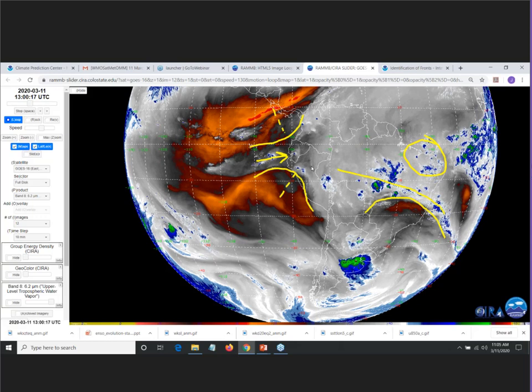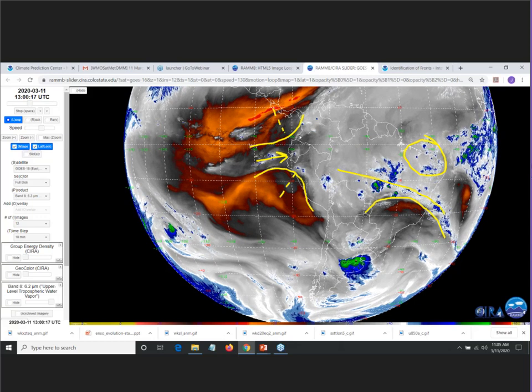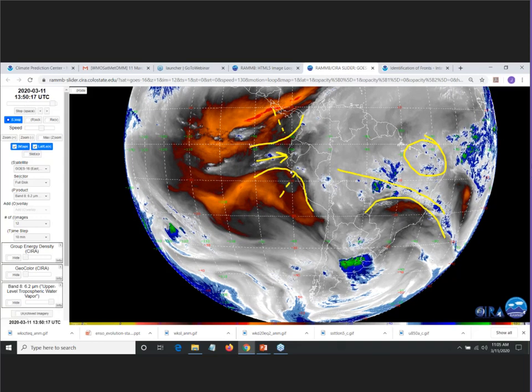This pattern has limited the potentially extreme precipitation that could have happened in Peru and Ecuador and southern Colombia, associated with an enhanced westerly flow in the low levels. So we've had some heavy rainfall events, but they've been limited by this advection of dry air from the west.